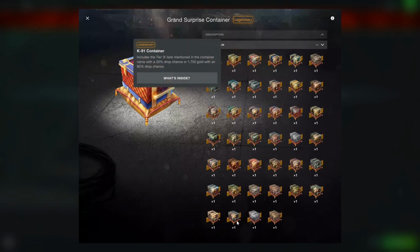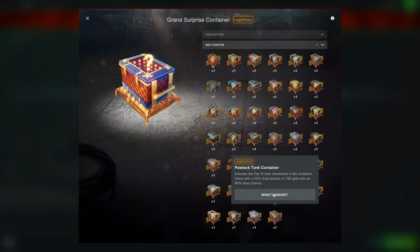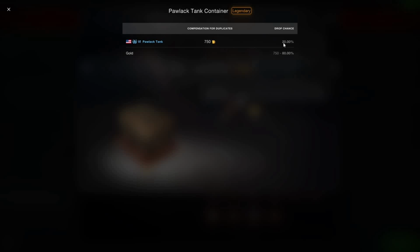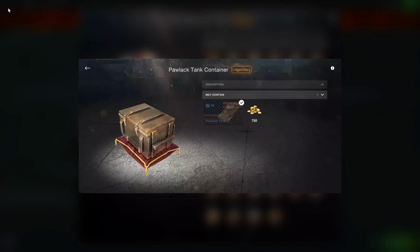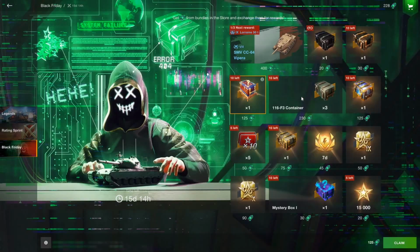These are all tier 9. Over here we've got some, let's see, tier 8, tier 6. Tier 6, you only get 750 gold. And again, statistics are the same, 20% chance. What else have we got here?